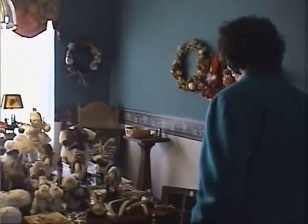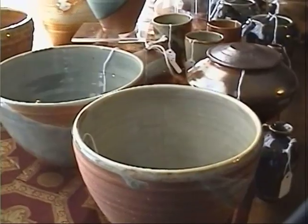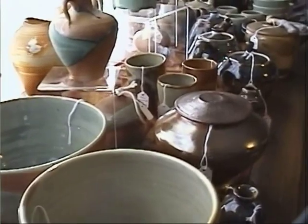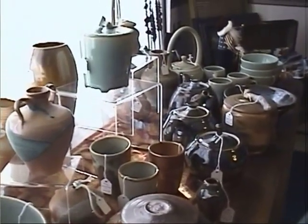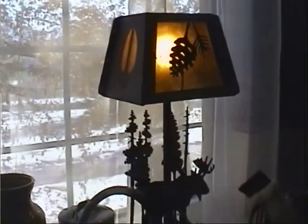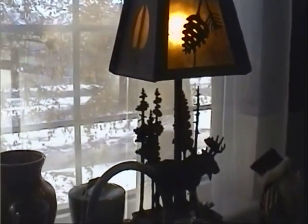There's pottery over here done by a young woman who asked if she could be in our show. We haven't sold any yet, so I hope it does go well. And the moose lamp with isinglass.